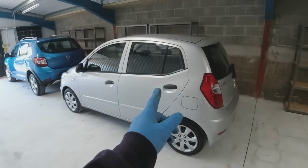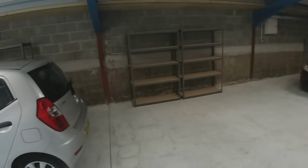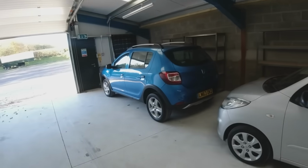Someone came and test drove the Picanto, and he's coming back to me on it. That one's only just been put up for sale, the i10. The Kia and the Dacia have been up for a couple of weeks now. I know in this game a couple of weeks isn't very long, but for me it is quite a long time. So they may have to come down a bit in price.